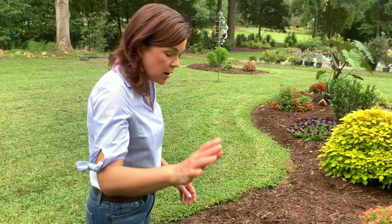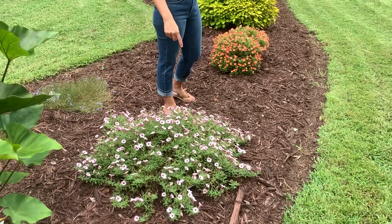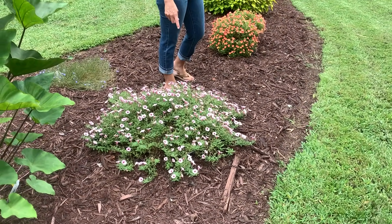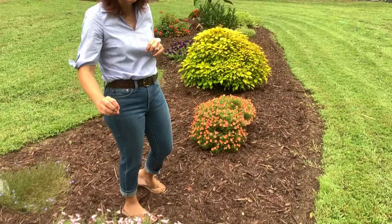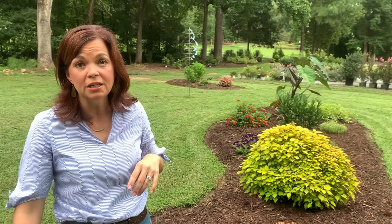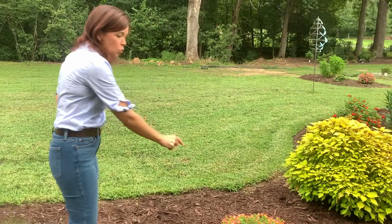All right, another one that's looking amazing right now is the Supertunia Pink Star. Pink Star? I've lost my mind. Pink Star. Again, now this has been really neglected. So for it to look this nice is amazing. Look at this gorgeous one.